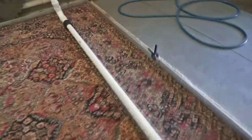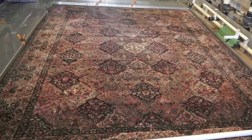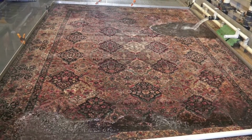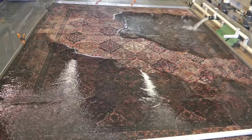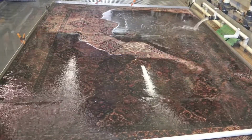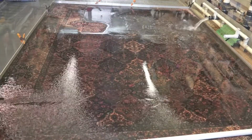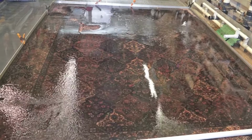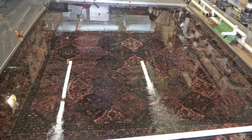Take a look at how I cleaned the Oriental rug without touching the rug. I never use any scrubber. I never use any carpet cleaning equipment. I built my machine from scratch. And I guarantee in writing permanent urine odor removal. Take a look.